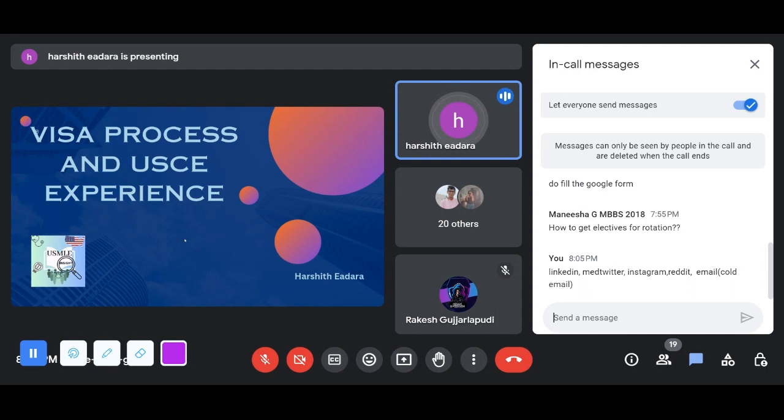If you want, we can make a webinar on all these things in later parts. If you're interested, we can do that also. So try to use your social media, your Instagram, your LinkedIn, your Reddit, your WhatsApp as much as possible. These are the main inputs for you. Try to be proactive. That's what I want to say.